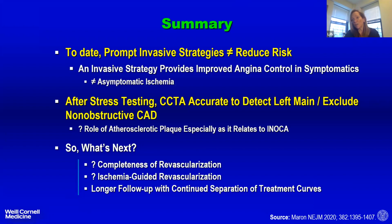So I think in summary, this is my summary slide: prompt invasive strategies don't reduce risk. I think we learned a lot about reinforcing that pattern of angina control. And I think we learned a lot about the value of asymptomatic ischemia. There was often this idea that if some patients have a lot of ischemia despite being asymptomatic, they need to undergo revascularization, at least observationally. That's what was discussed. I think we learned that those patients don't benefit from invasive care.